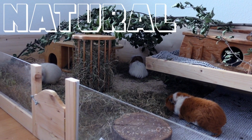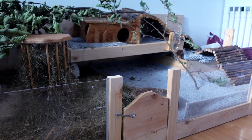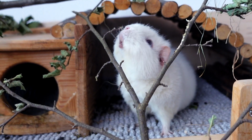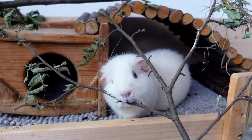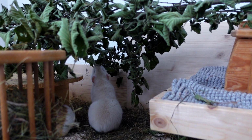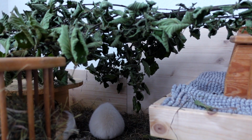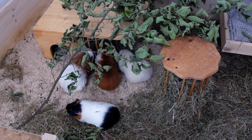Today's video is our natural guinea pig cage tour. As you can see, I've added lots of branches and wooden elements to our DIY cage to create a more natural habitat for the piggies. The piggies love the cage setup so much and enjoy using Heidi's that they can actually eat. So I thought I'd give you a tour of this major guinea pig playground.